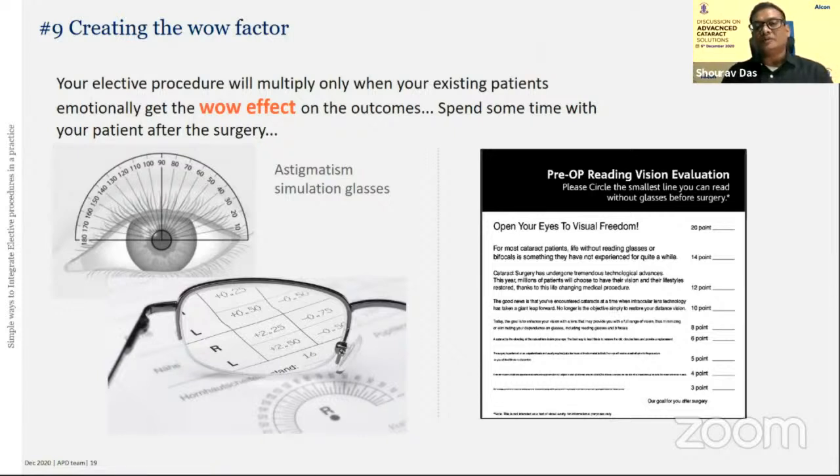And that's where you can do a couple of things, which we call post-operative counseling. Spend that additional 5 minutes after the surgery, after the refraction and everything has stabilized, and do a couple of very interesting things just to get that wow factor. For example, on the left-hand side, you see astigmatism simulation of a patient who has undergone a toric lens. You can simulate in the trial set a similar astigmatism that the patient had, and say this is what your eyes were earlier. Now remove the trial set, and this is what it is at this point in time. This is what we've done with this new technology.